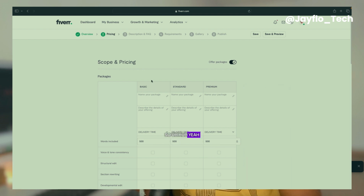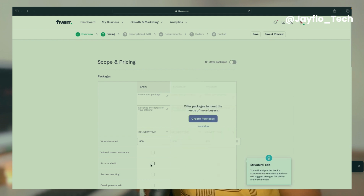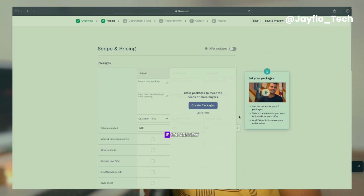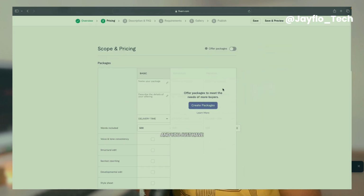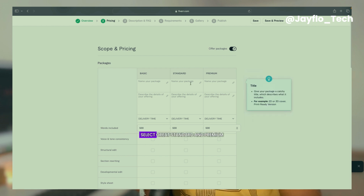So here we have for that single gig, we can have three different packages in it. We can have the basic, we can have the standard, we can have the premium, or we can just have one instead of having to create two more. If you are new to this and you just have a single standard project, you can easily just use this basic. But if you have more, you can select create standard and premium.